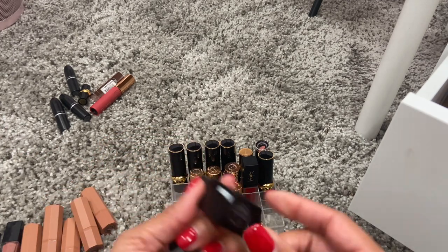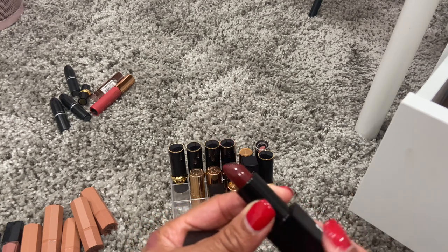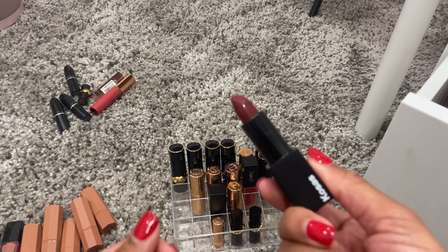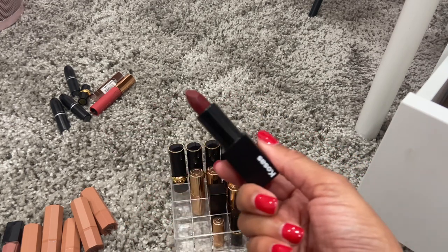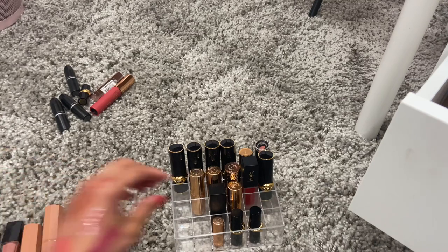These two by Kosas. So this is in the shade Dark Room. Am I gonna declutter this one? Let me put it to the side. You know what? I'll see if my mom wants it. She likes shades like this. I don't wear it, and it's not because it's not pretty. Am I in focus? Okay, good. It's not because I don't like it. I just don't really reach for it. So I'm gonna see if she wants it.